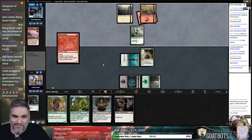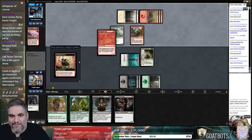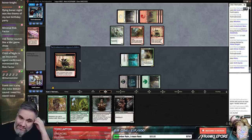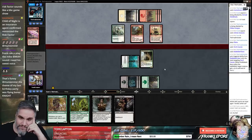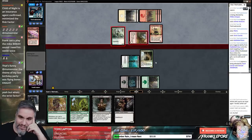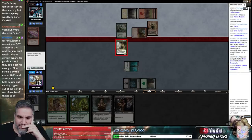Look at all my death touchies. They have three cards. They have two cards now? They have one card in their hand? They're so dead. All of our creatures are death touchies. Do we have any way to pump? No, so we're just going to trade with this guy. Do I want to take five? Not really.